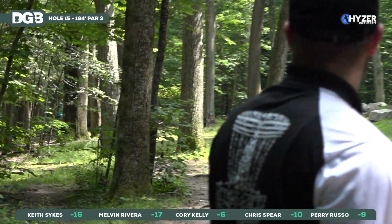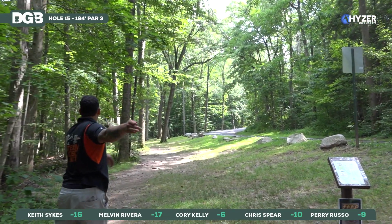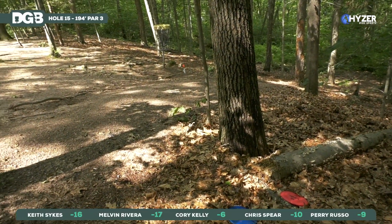Cory dialing in on this backhand right over by where catch cam Brad is. Heads up. Ooh. Yeah, did he get him? Right by that tree. Cannot confirm nor deny. Okay. Melvin says, I'll take a piece of that action, Brad. Heads up. Dang. Right where Cory ended up.